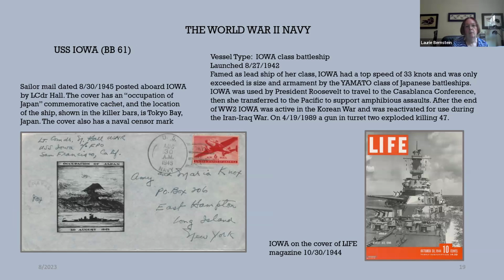And we go on to the Iowa. Here on the left, we have sailor mail dated August 30, 1945, posted aboard the Iowa by Lieutenant Commander Hall. The cover has an occupation of Japan commemorative cachet. The location of the ship shown in the killer bars is Tokyo Bay. The cover also has a naval censor mark.